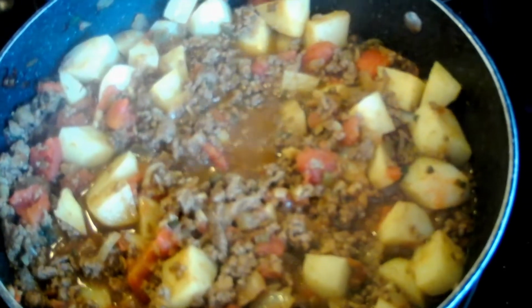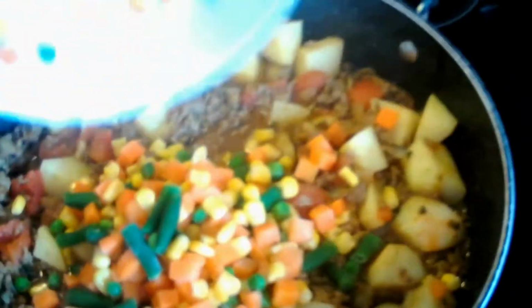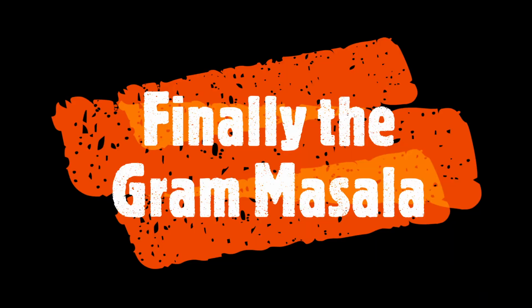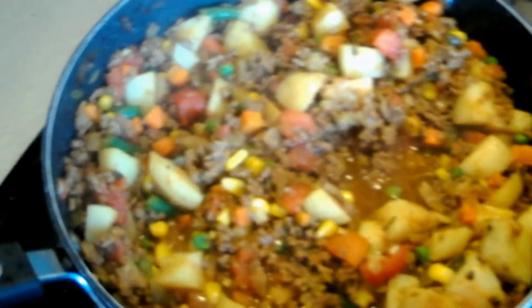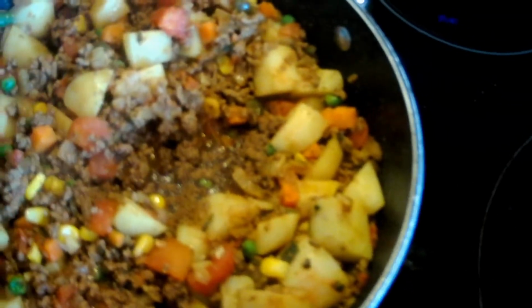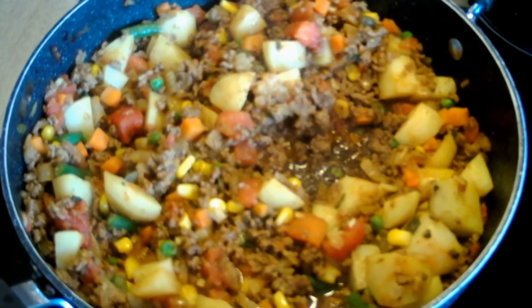About 15 minutes. Now we're going to mix in our peas, or mixed vegetables, and let that cook until it is thickened, about 10 to 15 minutes. So now it's thick and we're going to remove it from the heat and sprinkle on some garam masala. And let it sit for 5 minutes and it'll be ready to go. More of this one, guys.